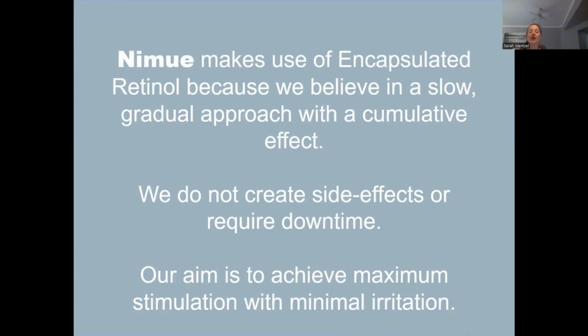So we do not want to create any side effects. We want that encapsulation to go into the skin in order to get that maximum stimulation without that irritation. And for those of us that have used it and seen it on an acne skin, we can see that those results are present. It's gentle, it still keeps the skin healthy, but at the same time, it is going to make sure that we do not get that downtime.